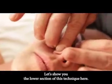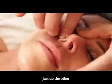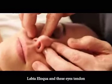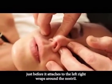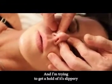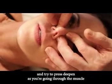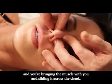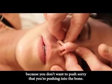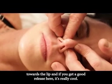Let's show you the lower section of this technique here. What I'm going to do is just do the other side and catch just the lower part of the levator labii alaeque nasi's tendon just before it attaches to the lip, where it wraps around the nostril. And trying to get a hold of it, it's slippery. But what you want to do is press through the skin and try to press deep enough so you're going through the muscle and you're bringing the muscle with you and sliding it across the cheek. So you have to get the pressure just right, because you don't want to push so hard that you're pushing into the bone. You just want to slide the muscle across the bone, depressing down towards the lip.